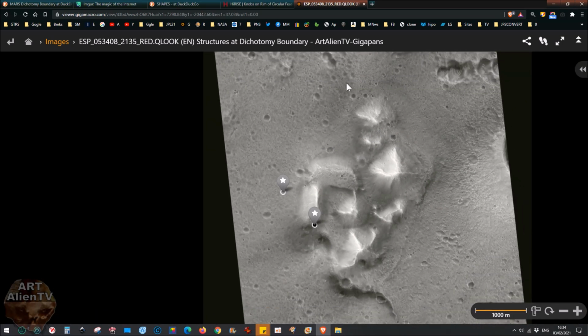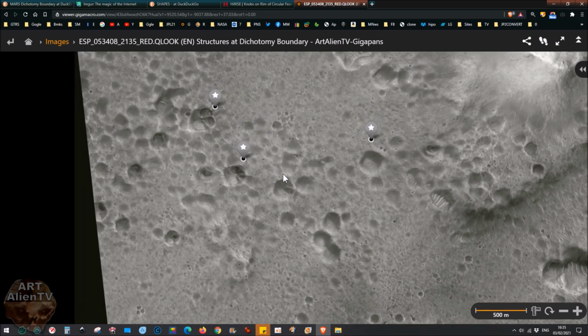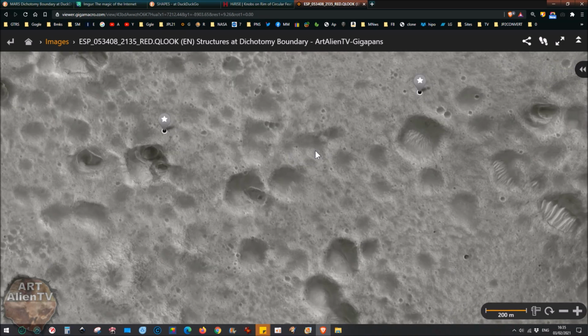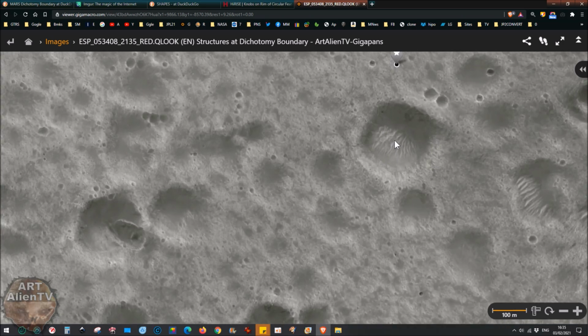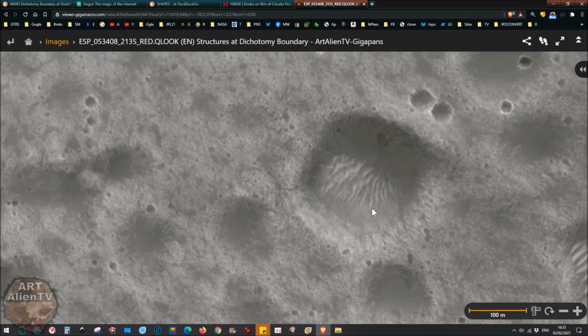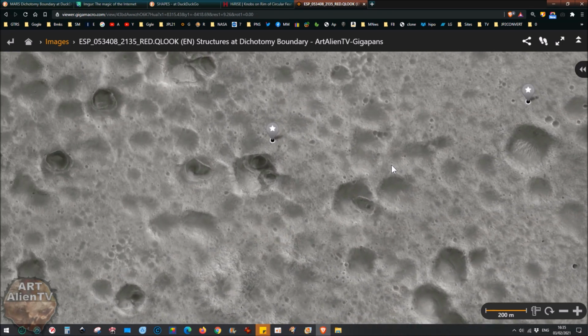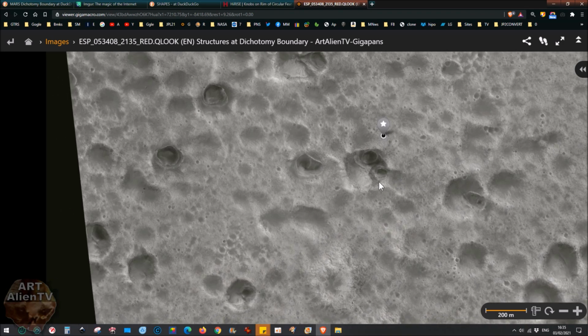There's also some really weird structures in the ground, a lot of which are square. Okay, we've got lots of these. There's one here. Now, these may look like craters, but square craters don't exist. You might get the odd one that looks a little bit square, but this one is almost perfectly square. It's rounded off, of course, because it's eroded. But when you look at this area, there are loads of them. There's loads of square and rectangular and hexagonal and pentagonal holes in the ground.